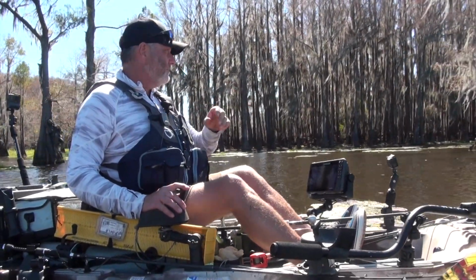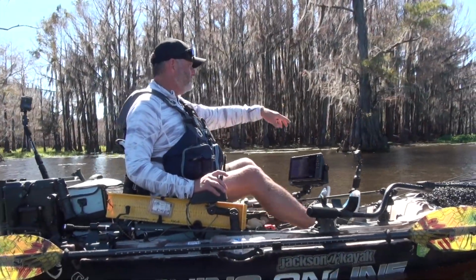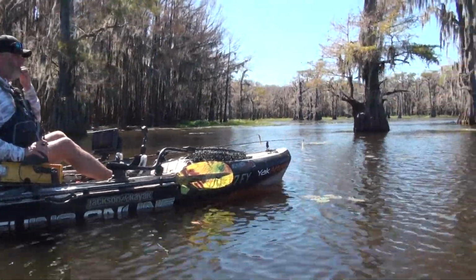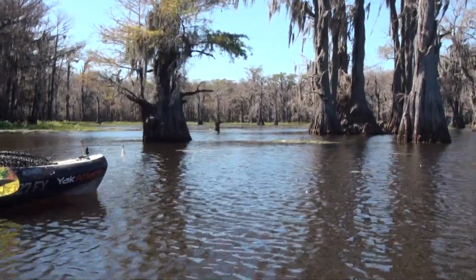You've got that wind moving around, so the wind blowing through these trees is creating little current seams around each one of these trees, and I've had 2 good hits and 2 good fish come off that were laying on the back side where the wind's pushing into those trees.